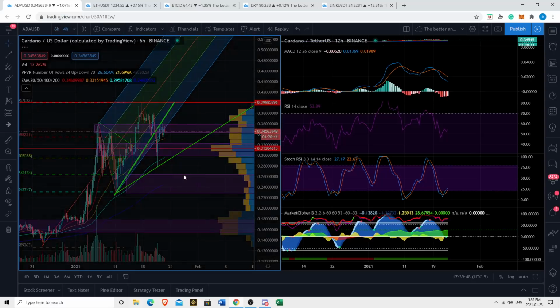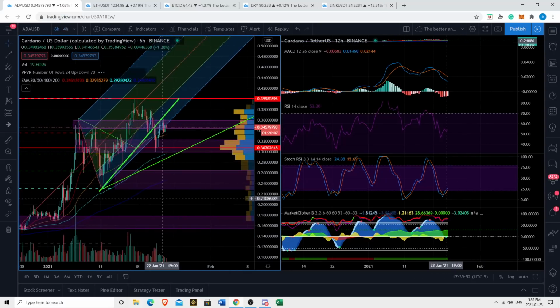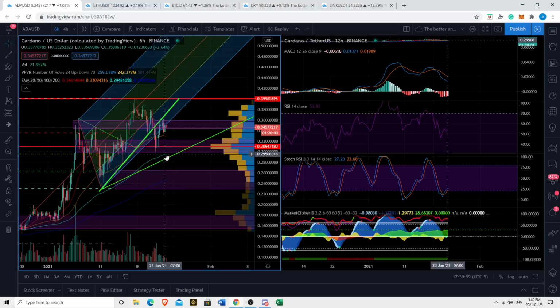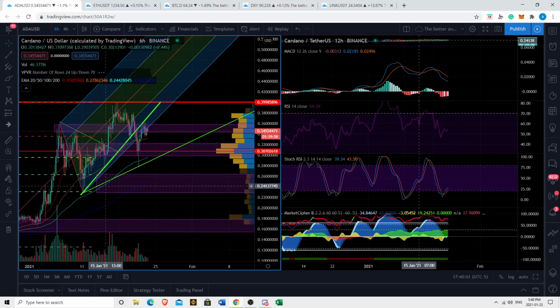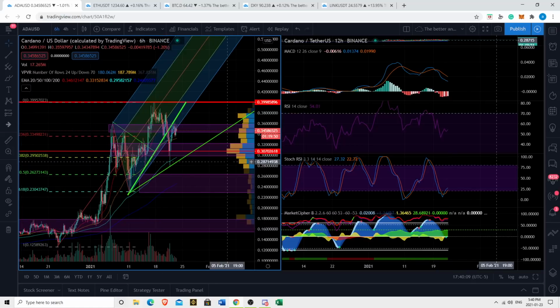Let's take a look here at the 4-hour. I'm trying to find what EMA we found support on. So yeah, it seems last time we fell down, we found support on the 100 EMA on the 6-hour as well this time, which kind of hugs the lines of this ascending triangle here too. So the 100 EMA on the 6-hour will be critical support that we need to keep our eye out for if we are to maintain bullish here.